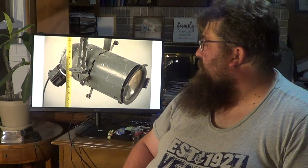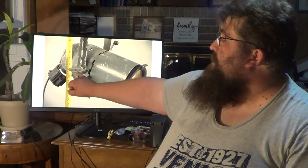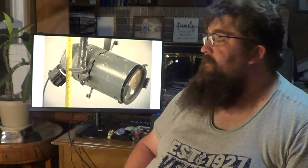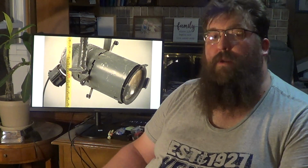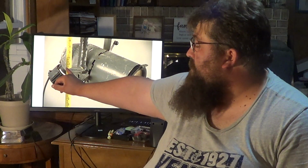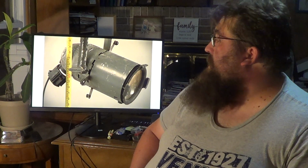This, of course, is another form of ERS. This is one by a company called Century. This, again, is a very, very modern light. Even though it's extremely old, it still has all the same features that we look for in a very basic light today. You have your shutters, your lens tube, your body, the lens, the lamp housing, and of course your yoke goes up this way. And these came in various sizes.